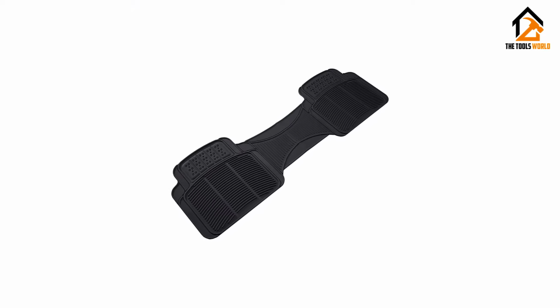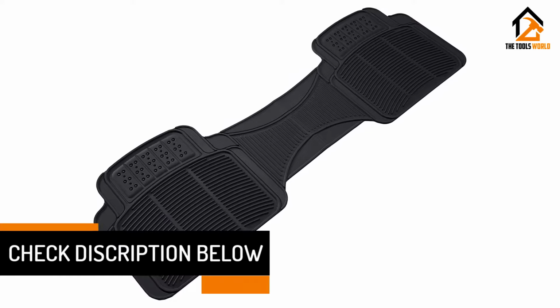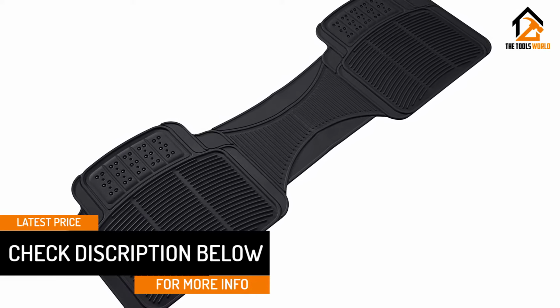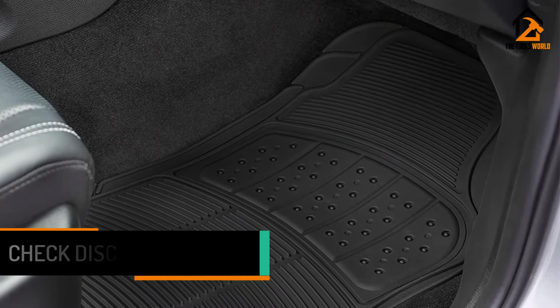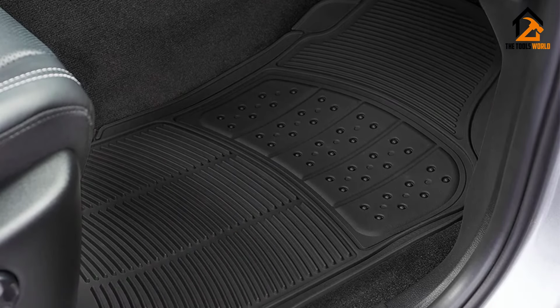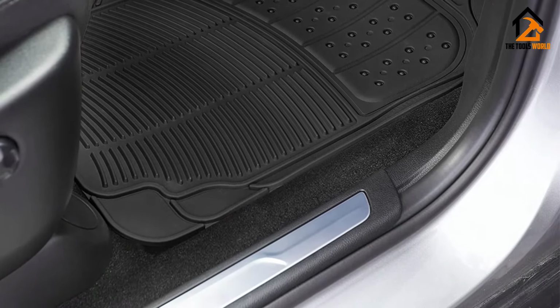The only caveat we have with this model is that its edges can't be cut. Therefore, you will have to make sure that you correctly measure your vehicle's interior before purchasing this unit. Remember that this unit measures 18 by 28 inches for the front and 16.9 inches by 52.2 inches for the rear.